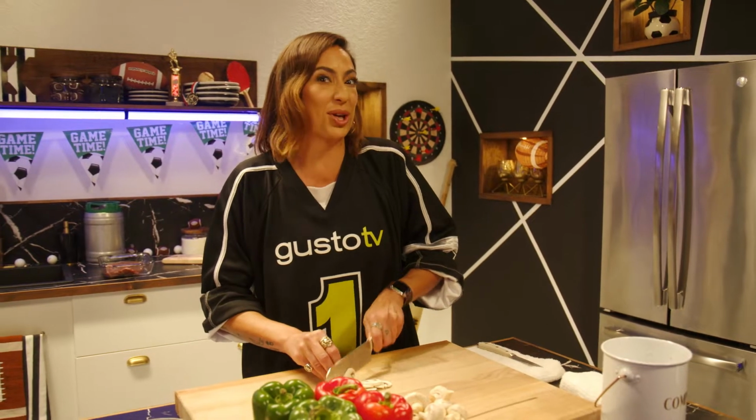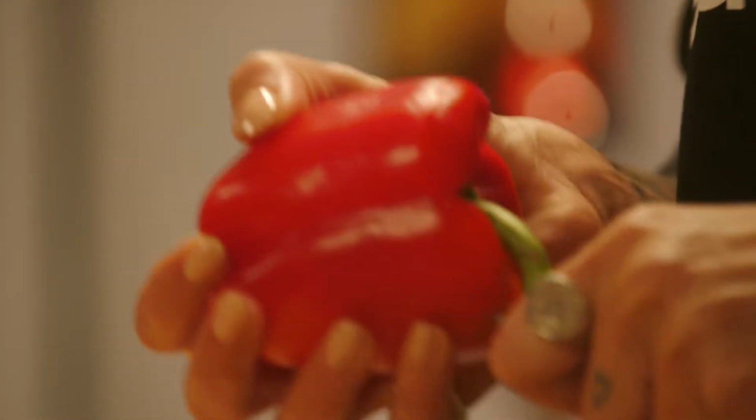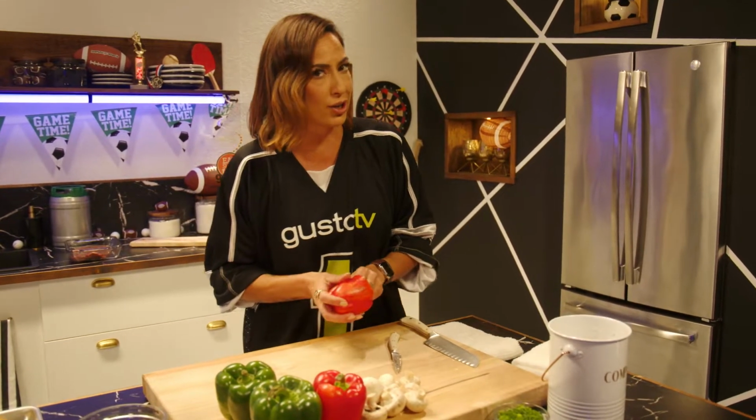Game day menu with a gourmet twist. Only the best while watching the best, right? I like tennis in the summer, skiing in the winter, shoe shopping all year long, because that's a sport, isn't it? And this hoagie any time of the year.